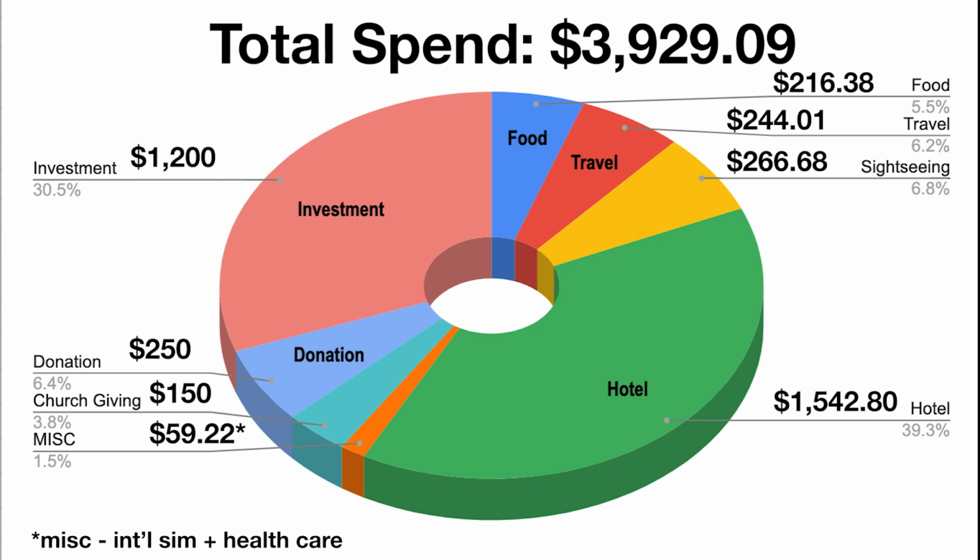And right now I'm going to pull up a pie chart that's going to break down all of my expenses for the week, giving you percentages as well as the total amounts that I spent. So the actual amount I spent this week personally was $3,929, including my tithe as well as my investments.